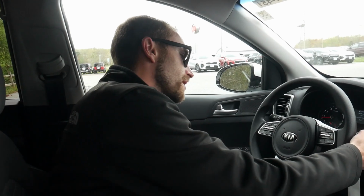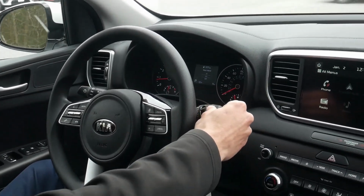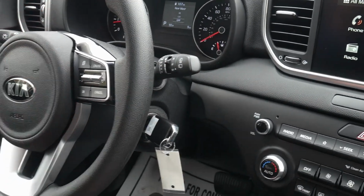So last but not least, you just have your windshield wiper controls. You can set those to intermittent, you can set those to time controlled, and obviously you can set the ones in the back that I so happily told you about earlier.